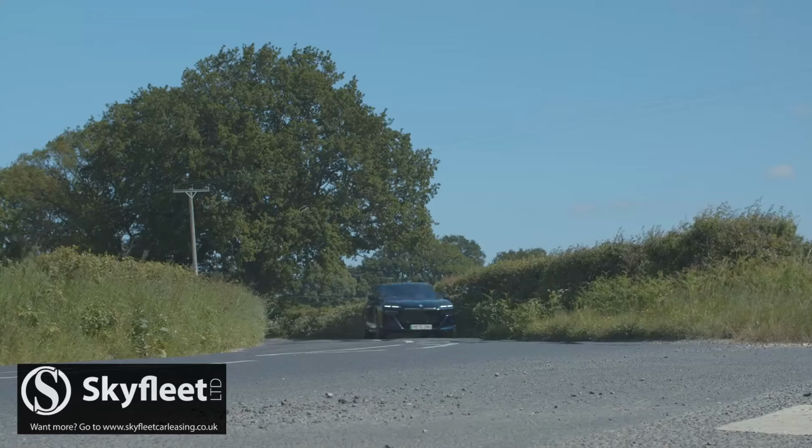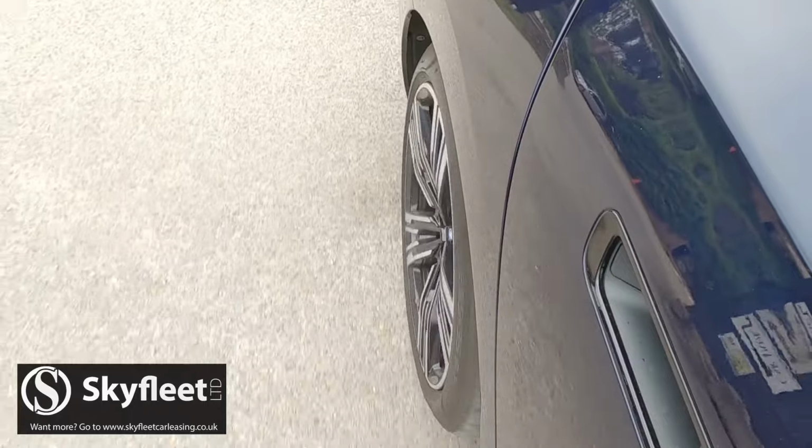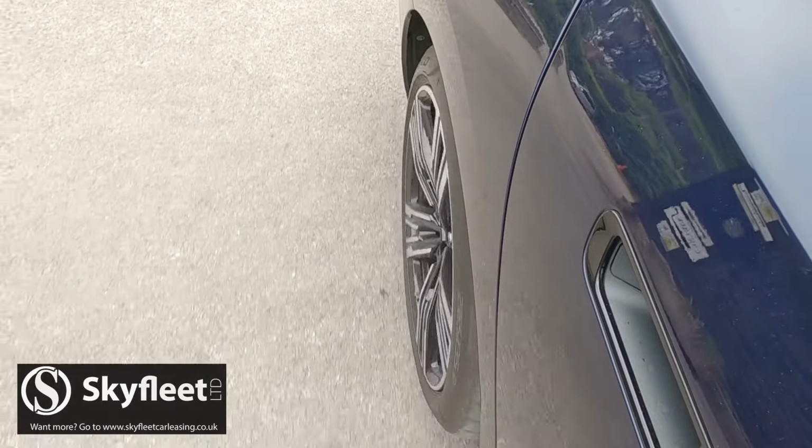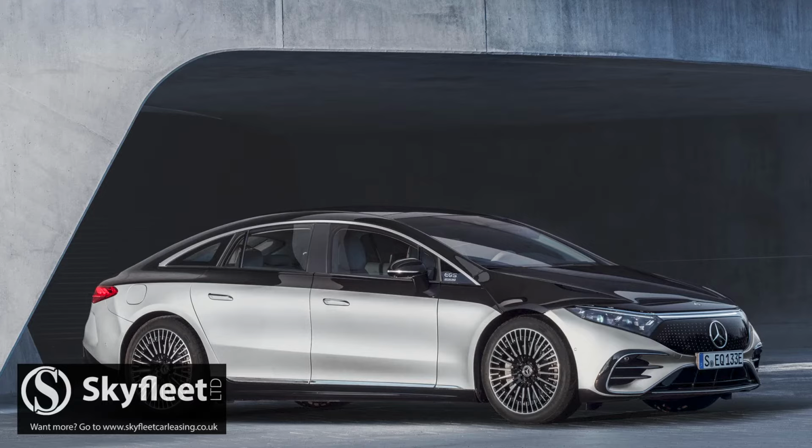Hollywood composer Hans Zimmer. If you're prepared to spend more, you can add 2 further key drive tech features: an active anti-roll system and rear wheel steering. Even with a standard spec model, there's a completely different level of driver engagement to what you'd get in an A8, an S-Class or an EQS.